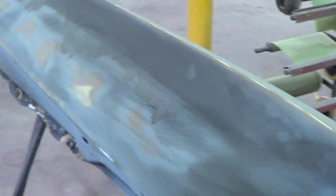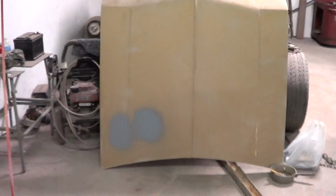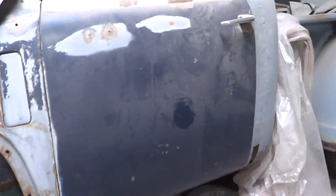There's your driver's side fender. Here is your deck lid. So everything is being done the proper way. Oh, there's the hood over there against Don. We're gonna build this truck. This is Don's truck. And I told him, we're gonna build this into a shop truck.